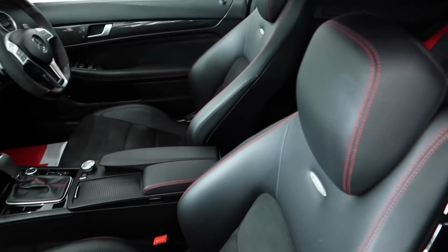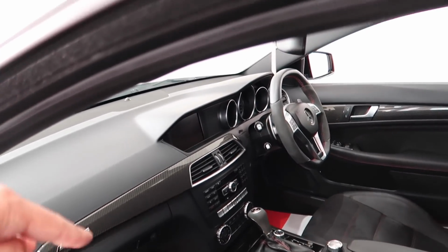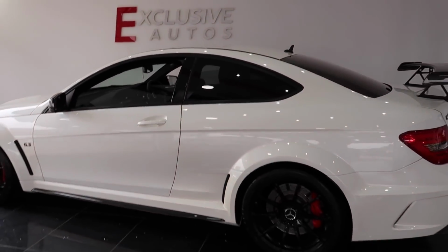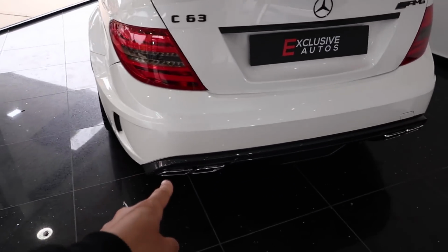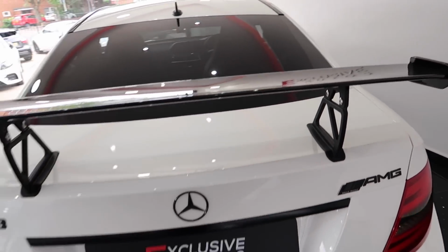You can have a little look in the interior, but honestly, with all the carbon that you have, don't care about the older dash. I just care about the looks, and I think that just has so much presence. All the carbon that you have down the back, just down here, carbon fiber rear wing, I love them.